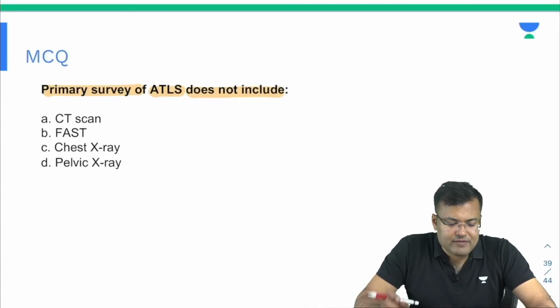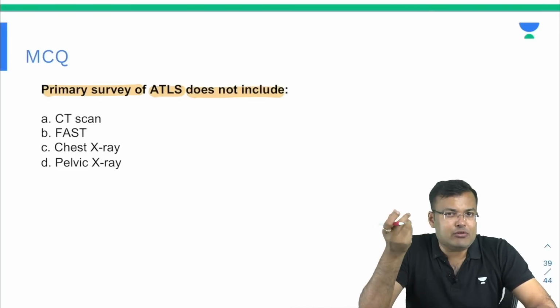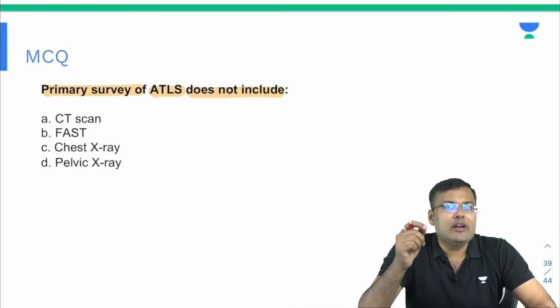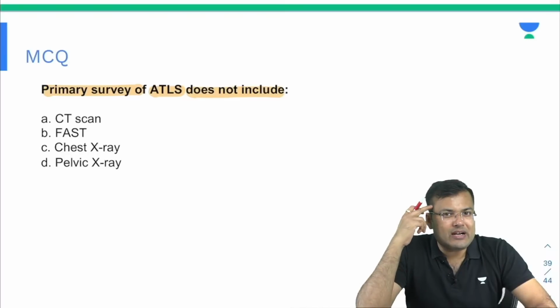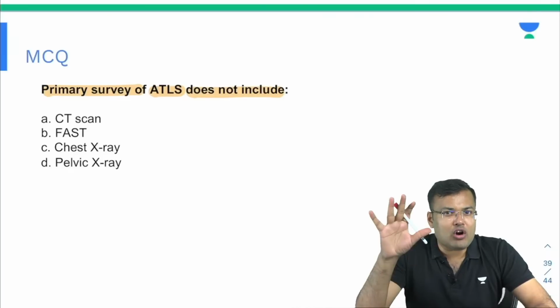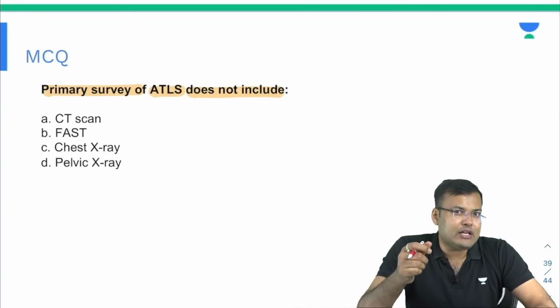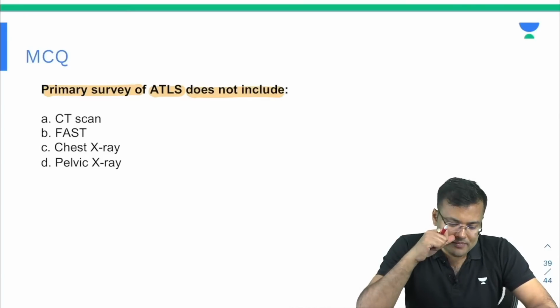Most common location of aortic aneurysm. See guys, the most common location of extracranial aneurysm, that is abdominal aortic aneurysm. What is the location? Infrarenal. Overall most common site of aneurysm, circle of Willis. Extracranial most common, abdominal aortic aneurysm. In abdominal aortic aneurysm, most common site, infrarenal.